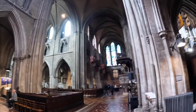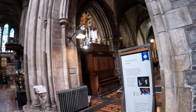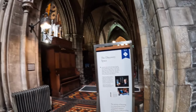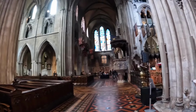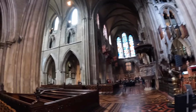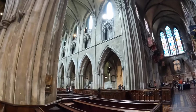With that, you get a little audio phone they give you, and you can listen, and they explain each step of the way. So you could easily spend an hour or so here learning the history of the great St. Patrick. And this whole tour is only 8 euro, so I thought it was reasonable, and I would think a high to do. I wouldn't say must do for everybody.